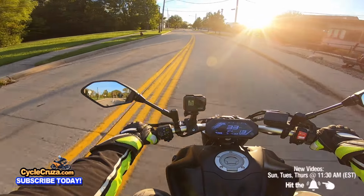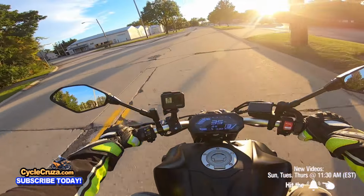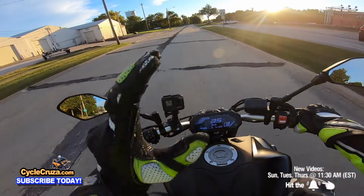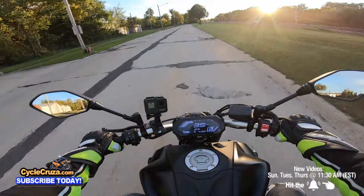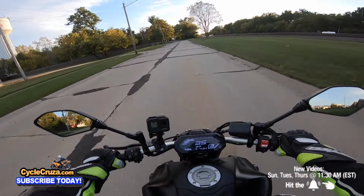Because this is, like I said, one of the most popular motorcycles out there, and it is for a reason. This thing is fun, man. You rip on this throttle, which I'm not going to do right here because the speed limit's 25 and I don't want to get a ticket. There are some cops over here sometimes. So I'm just chill. But the bottom end on this is awesome, man.